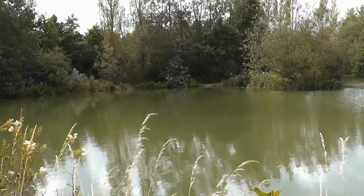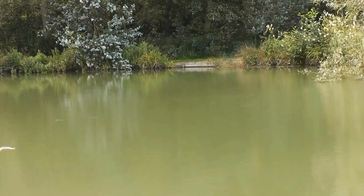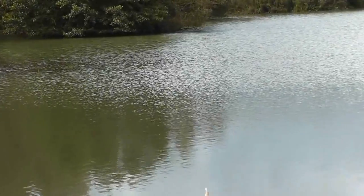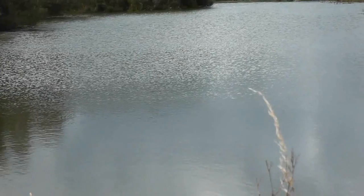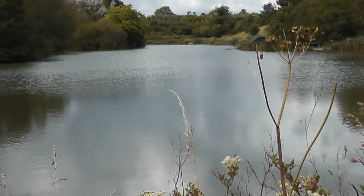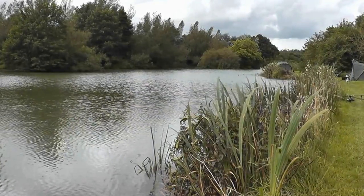This is the view back up the lake. As you can see over there is the peg where I was stood just now. It has the whole bay to itself. Certainly very generous with the spacing. And you look all the way back up this gorgeous lake to the shallows. I love it here.